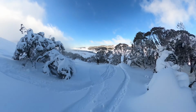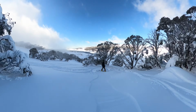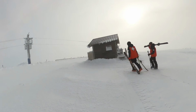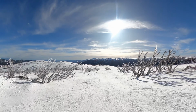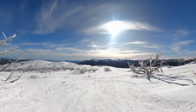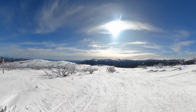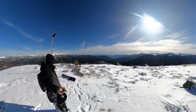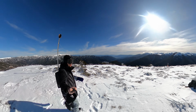Falls Creek is not only our favourite ski resort in Victoria, but it's also what we would call our home resort. We are typically up at Falls Creek for around 15 days of a season, and there's just something that keeps us coming back. Whether you're a first-time skier or snowboarder, an advanced rider, or someone who has just simply wanted to experience a picture-perfect alpine setting, we would recommend Falls Creek.